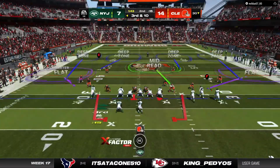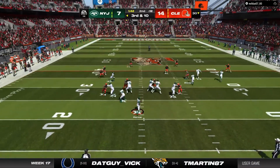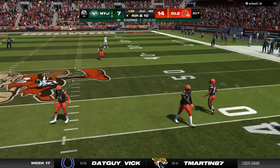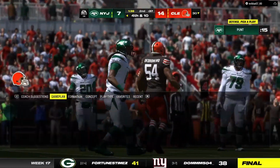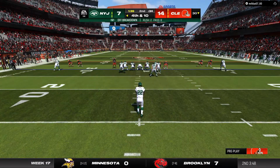18, Pioneer. Ready to throw on 3rd down. Sherman. That ball nearly intercepted, but he could not hang on. A pick there certainly would have been nice. Instead, at least it'll be 4th down.